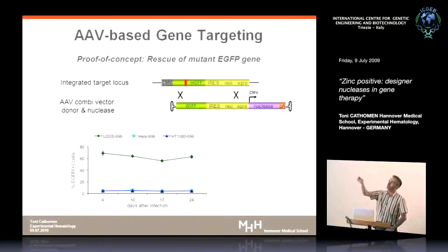This is, again, a proof of concept approach where we try to correct the mutation in GFP, and this is a single integrated locus here in different cell lines. And then we infect these cells with an AAV vector that now contains a donor molecule, as well as an expression cassette for the nucleases. And what you can see in these cells, we used UTOS cells, HeLa cells, and HD1080 cells. In HeLa and HD1080 cells, we could correct, after infection, about 5% of cells.